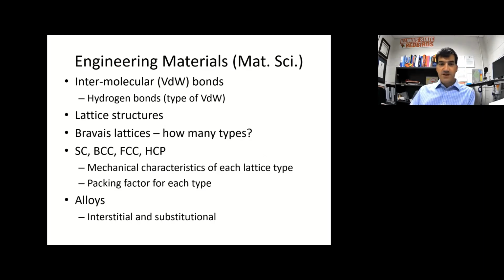And we also talked about lattice structures, otherwise known as Bravais lattices. You should know how many different types of them there are. And then you should know some more details about the 4 types of lattices that we talked about in slightly more depth. Simple cubic, body-centered cubic, face-centered cubic, and hexagonal close-packed.